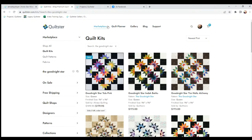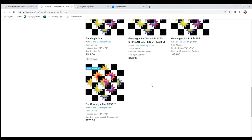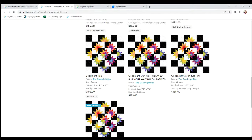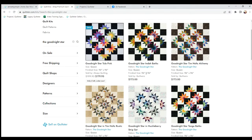So a lot of shops or sellers now have accounts through Quiltster. And you can go out to Quiltster and you can see what kits are available from the different sellers for the patterns that you want. So I was on our website. I clicked on the Marketplace button under Quiltster, and that brought me to a page that shows you a whole bunch of different Goodnight Star kits that have been designed by either Quiltworx or other sellers in the system. And each of them have different things going on. Some of them cut the kits out for you. Some of you cut the kits, or some of them cut just yardage. Some of them have free shipping. So you kind of got to click around to see how the different sellers offer things up. But in general, you can see a lot of them listed there.